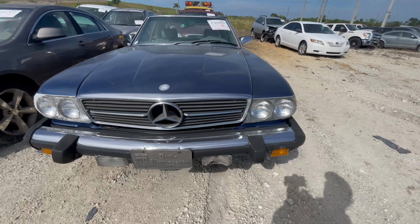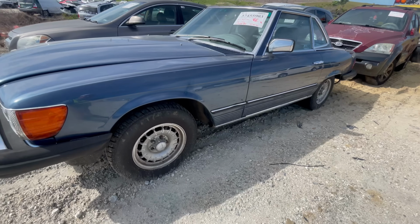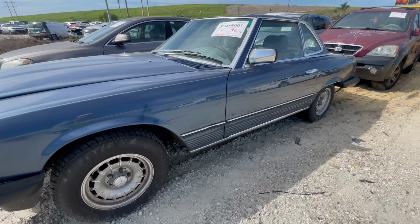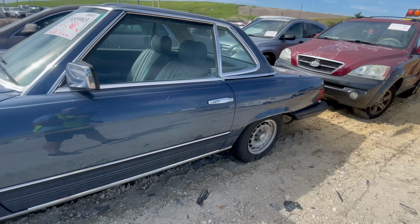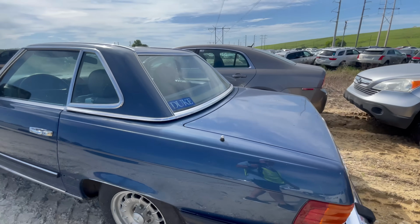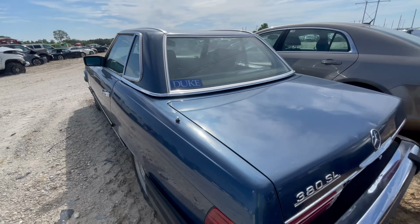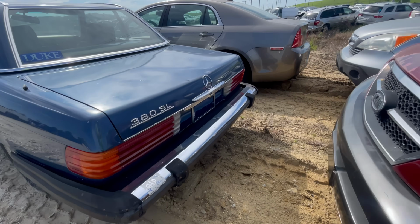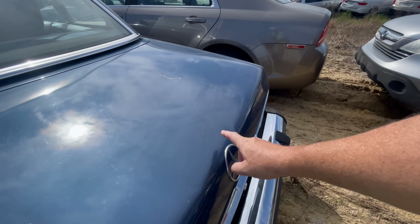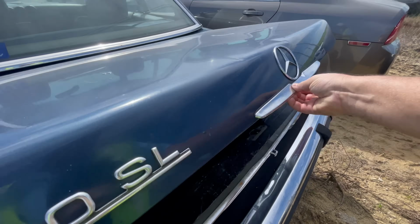Yep, a 1984 Mercedes 380 SL in a beautiful color. I love this. And then you add the gray interior, and she's gorgeous. This guy was very proud, or girl was very proud of Duke University. We have a couple of dents, though, right here. Nothing major. I mean, you could PDR those out. Absolutely.